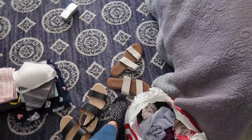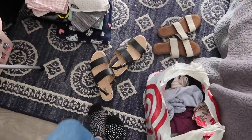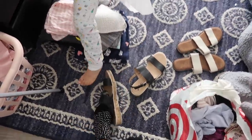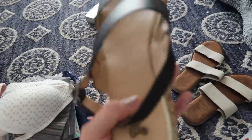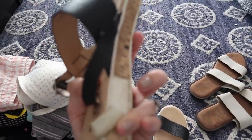My PJ drawer that I showed you. These are some sandals that I'm getting rid of. These are way too tight, but they're so cute. They're from Target. And then I don't really remember where these ones are from, but I need to get rid of them, which is so sad because they're my favorite sandals ever. But the sides are all ripped.